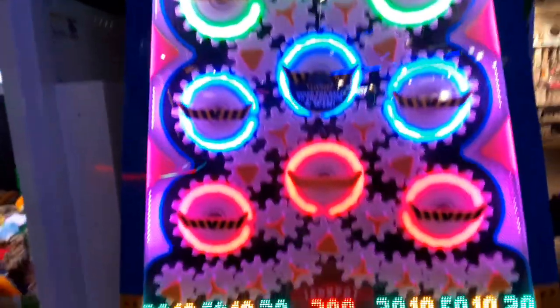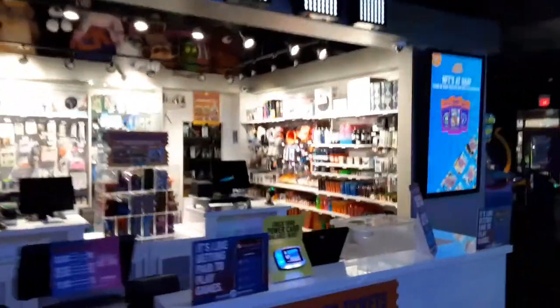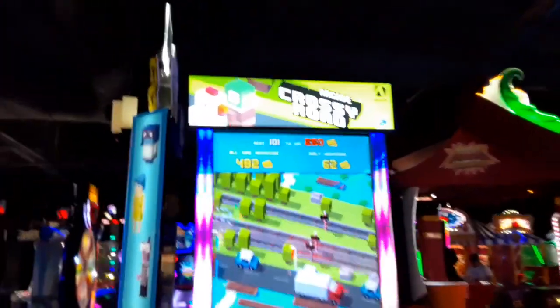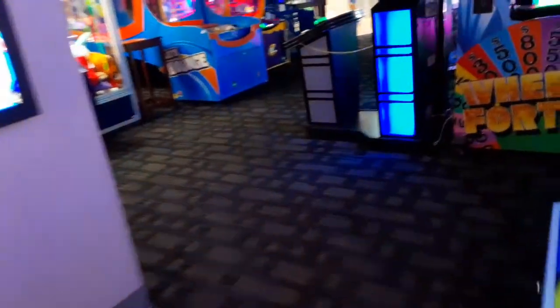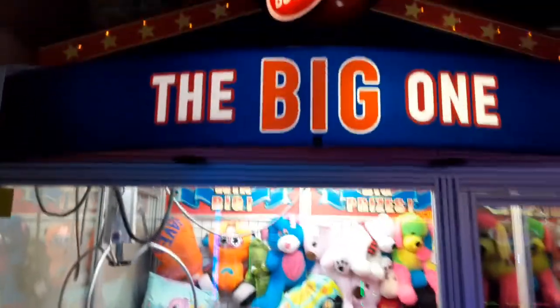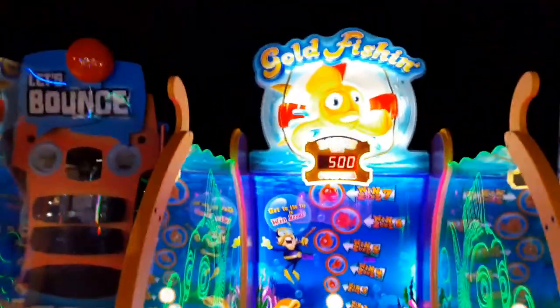And then here's another crazy looking light up one that I'm sure is just for winning tickets. And then here is the area where you could win all the prizes. I didn't take too much of a look there since I wasn't going to spend that long. This is Crossy Road, which looks like it's inspired by Frogger. And another one of those oversized crane machines where hardly anybody wins. And then this is some kind of redemption machine. Gold Fisher.